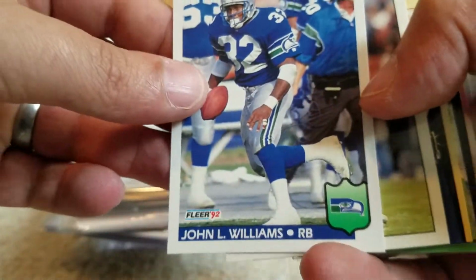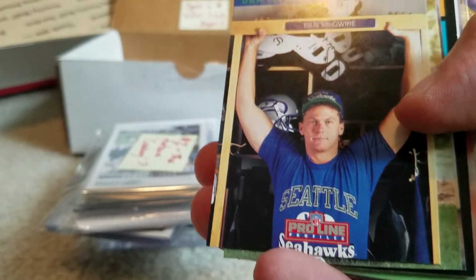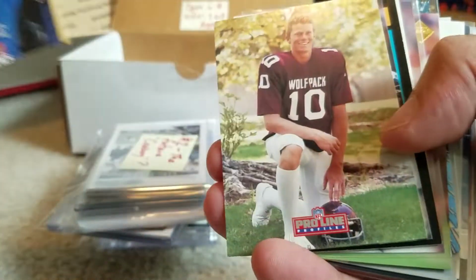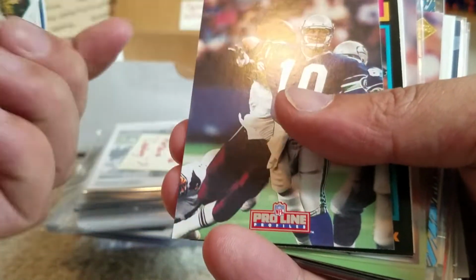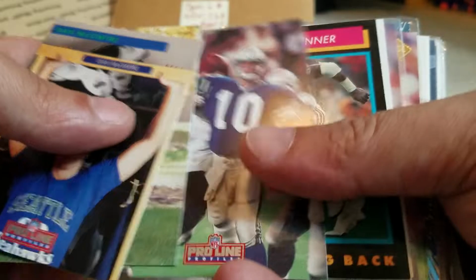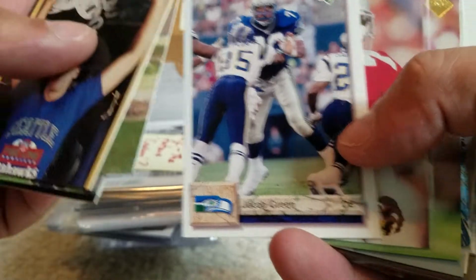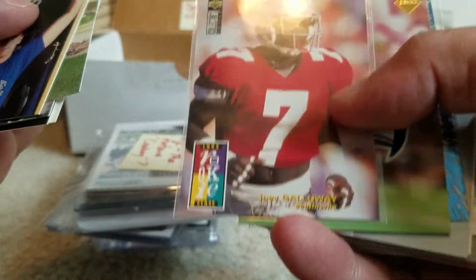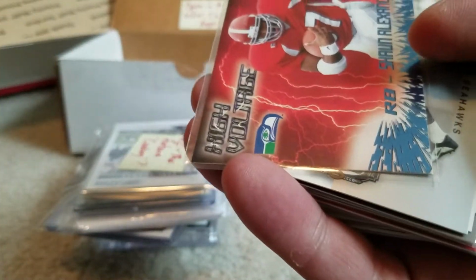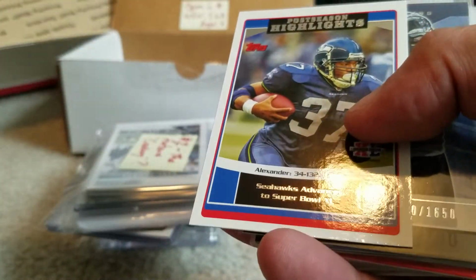John Williams. Eugene Robinson. So he's giving me a lot of older stuff, which is good because I didn't collect back then, so I don't have much of this stuff. Dan McGwire. Oh, that is an ugly mug there of Dan. So lots of good throwback guys here. Joey Galloway, I actually got one of his little action figures. Shaun Alexander, that's one of my dudes right there. It's before Beast Mode.